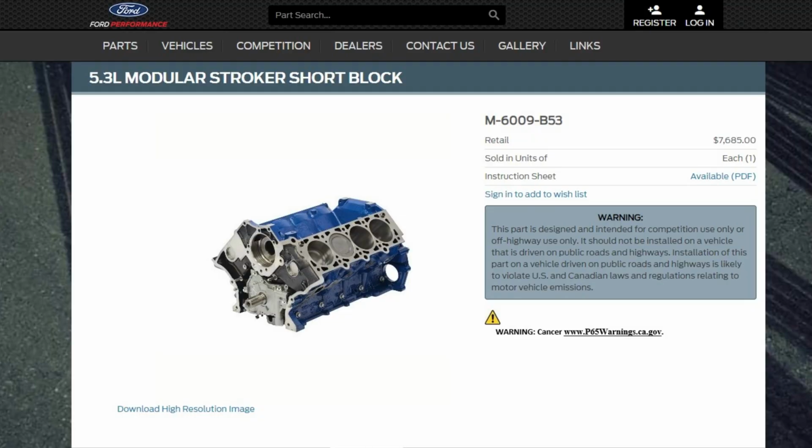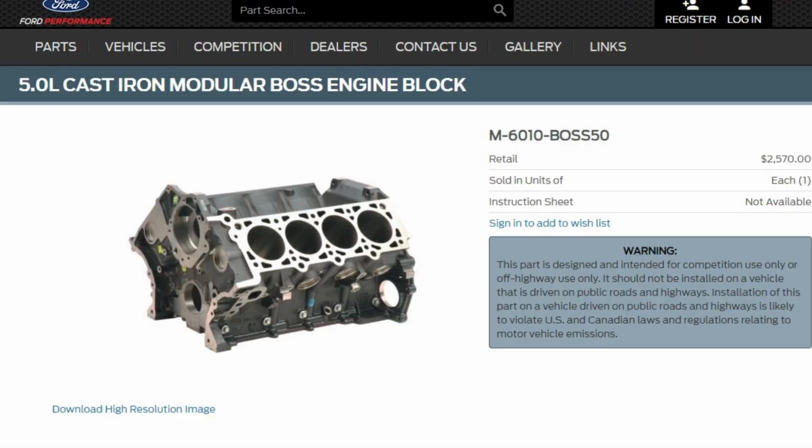Another great block is a 5.3 modular block from Ford Performance. This is a little more expensive in some cases, depending on, Texide blocks can get expensive too, but this is a block directly from Ford Performance, and you can get this either as a short block or just the block itself. And with the rotating assembly in it with the short block, it gets kind of pricey. It's a little up there as far as the price-wise goes.